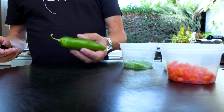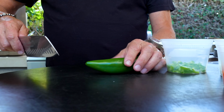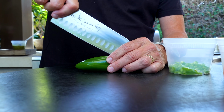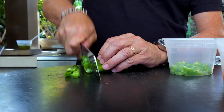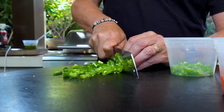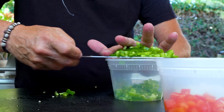So it's simple. I take the jalapeno, taking the stem off, and then I'm going to cut lengthwise this way and then half it like that. So now when I cut, I'm getting decidedly smaller pieces. Right? Like this. Then this can go in here.